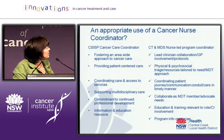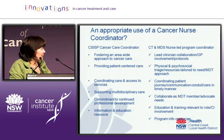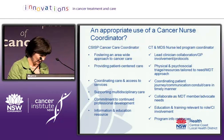what the coordinator does for the nurse-led programme does fit in nicely with the roles and responsibilities of a cancer care coordinator. You know, there's lots of lead clinician. Our lead clinician is a haematologist, so there's an awful lot of collaboration in that degree, and also our collaboration with BMT and everything. Lots of psychosocial and physical triage, coordinating patient care, lots of MDT support. We've got a fantastic MDT team up on the coast. They all are dragged in to see our patients, and our education and training is relevant to the role, and programme info and resources are embedded. Sorry, and that's it. Thank you.